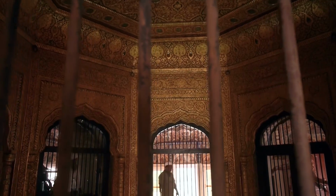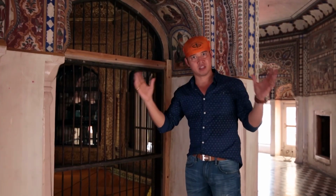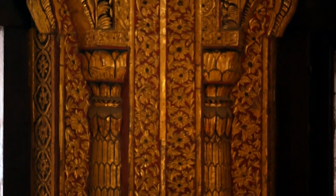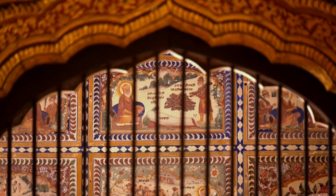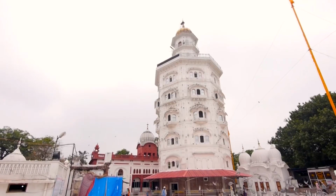The Sheesh Mahal, a beautifully gilt golden interior, demonstrates the opulence and the importance of this central space within the building. Due to the current restoration work in the tower, the Holy Book has been moved to an adjacent hall.